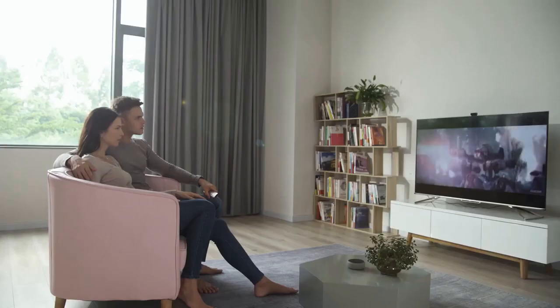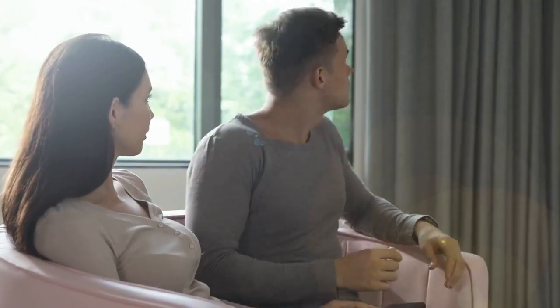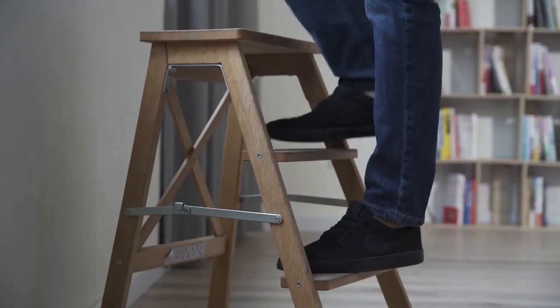Let's say you're enjoying a good movie on a lazy weekend afternoon. Look at that annoying glare. And it's always you who have to get up and deal with it. You finally decide to invest a fortune on a motorized curtain, only to find out that the quick start guide isn't so quick after all. Then you notice the fine print that says a power socket is required.